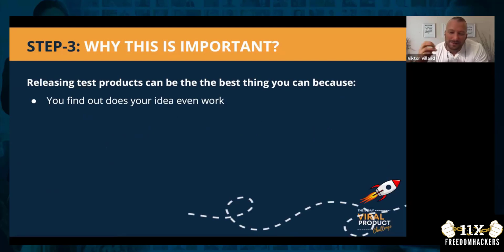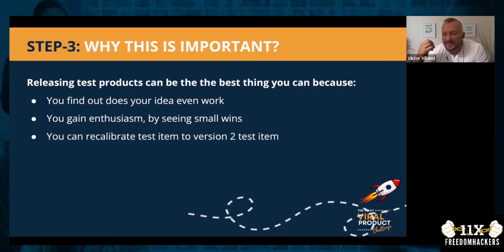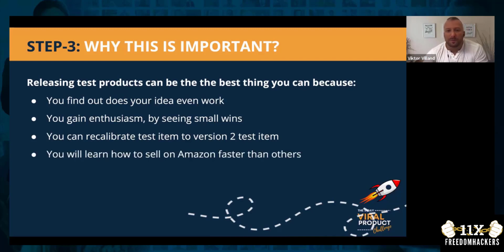And I like it because I'm super excited about it, because every time we do blueprints, the person who has done it is super energetic, right? Holy moly, I know so much about this stuff! And it's because you gain enthusiasm also. When you launch the test version on the market, you get this enthusiasm by seeing that small win. And that basically makes you take action even more. And you can recalibrate the test item to version number two, version number three, version number four. Because it's a low budget offer that is meant for you to gather data on a market, and also for you to understand, and also to reinforce your belief, enthusiasm, your willingness to do that.